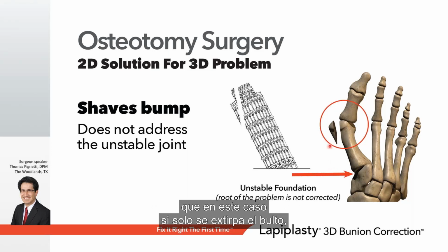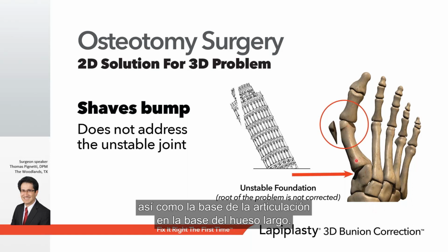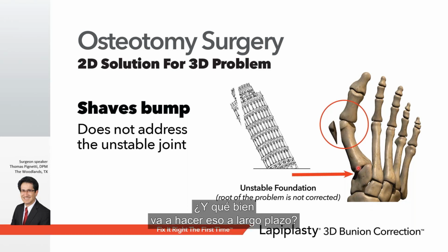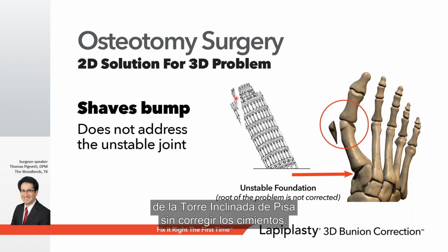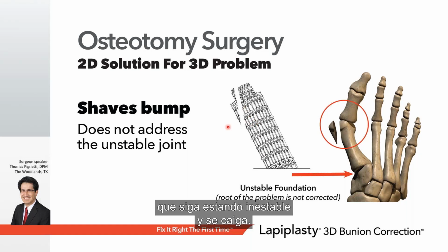In this case, if only the bump is removed, then the bone is still leaning all the way to the left. And the joint at the base of the big toe is still unstable, as is the base of the joint at the base of the long bone. And what good is that going to do in the long term? It's kind of like removing part of the upper outer portion of the Leaning Tower of Pisa without correcting the foundation. It's not going to do anything to prevent this from continuing to be unstable and falling over.